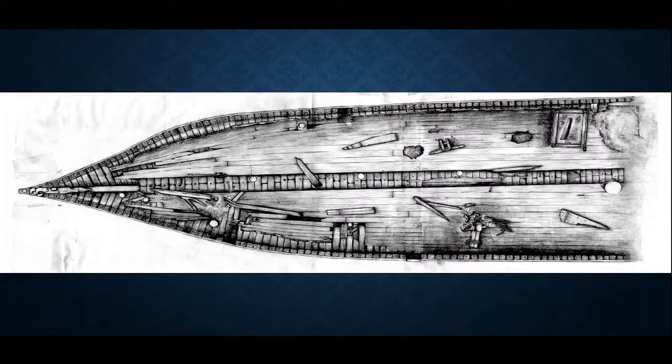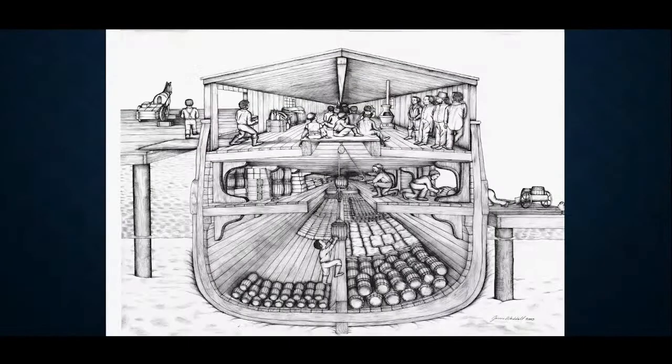This is the ceiling planks. On a ship, the ceiling extends not just overhead, but under your feet, on top of the ribs. These. And a cross-section of the ship. First, bottom 2 levels used as the warehouse, and up above, another saloon.